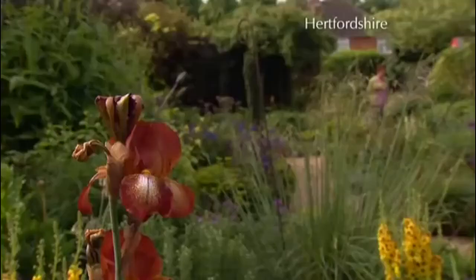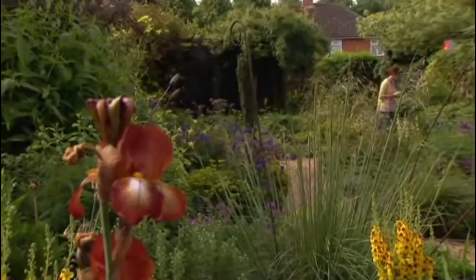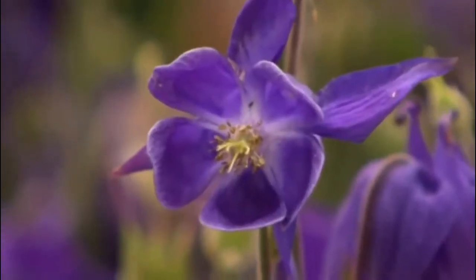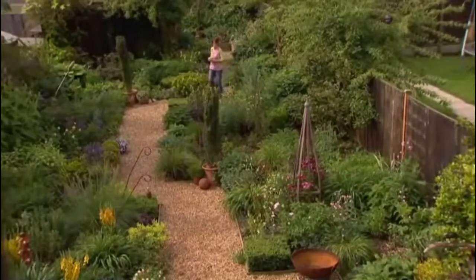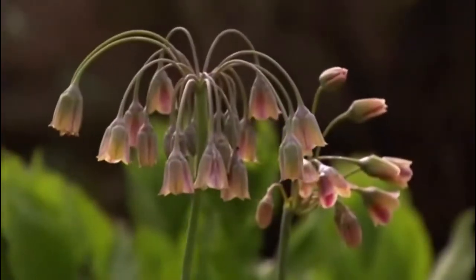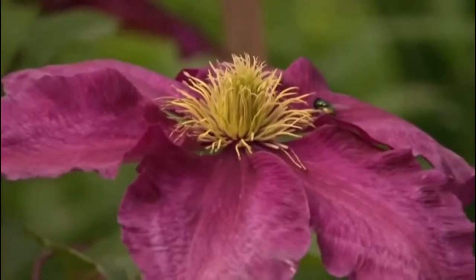My first gardening memory is really sowing a packet of aquilegia seeds and just being completely blown away when they flowered. I was just hooked from that moment onwards, really. I've lived and gardened here for the last 17 years. When I first came here, it was largely rectangular lawn with narrow borders around the sides. Little by little, I ate away at the lawn to make more room for plants, and the garden just gradually evolved as my gardening skills grew, really.